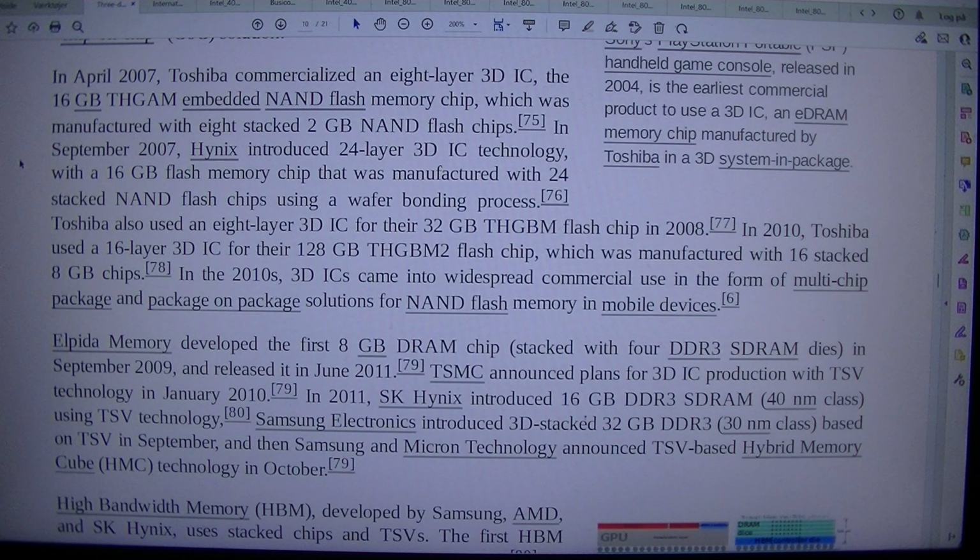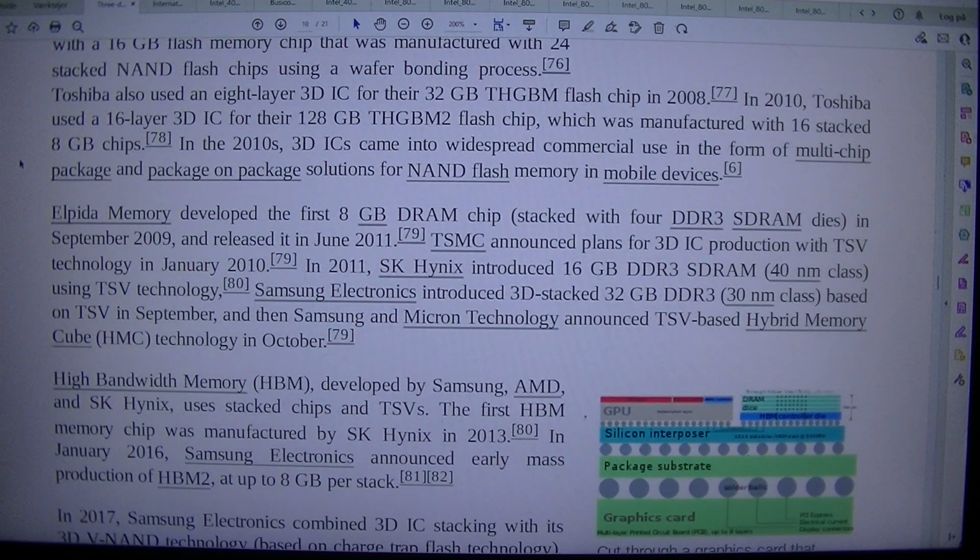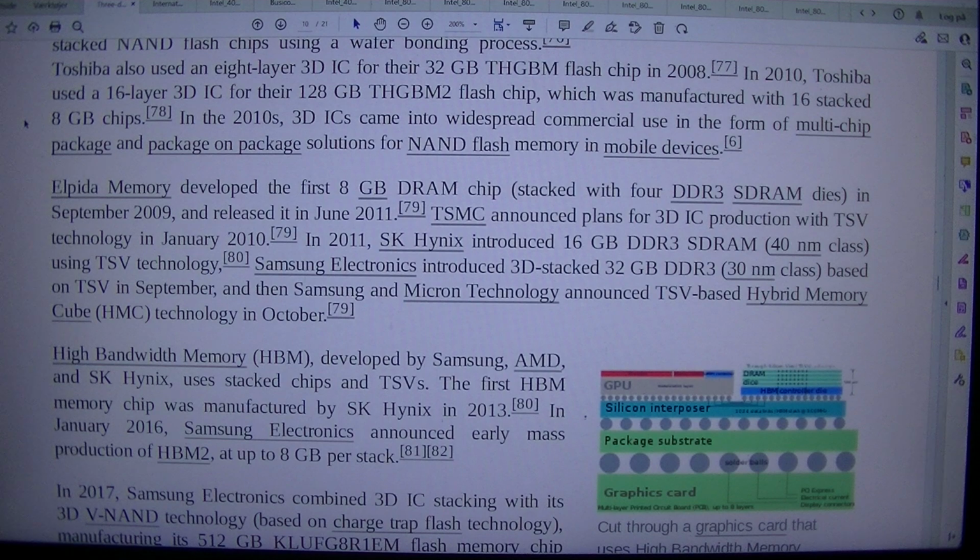Toshiba also used an 8-layer 3D IC for their 32 GB THGBM flash chip in 2008. In 2010, Toshiba used a 16-layer 3D IC for their 128 GB THGBM2 flash chip, which was manufactured with 16 stacked 8 GB chips.